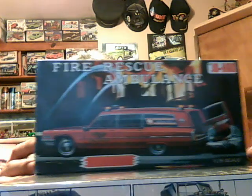This is the model that I was just so very excited to get my hands on.